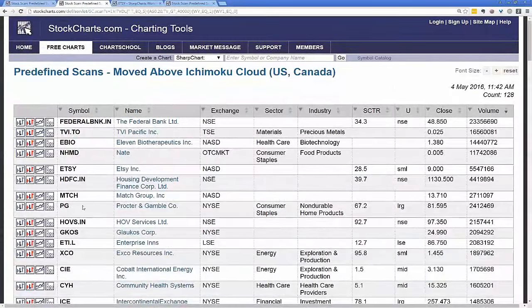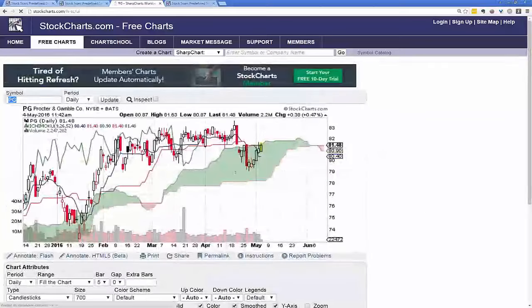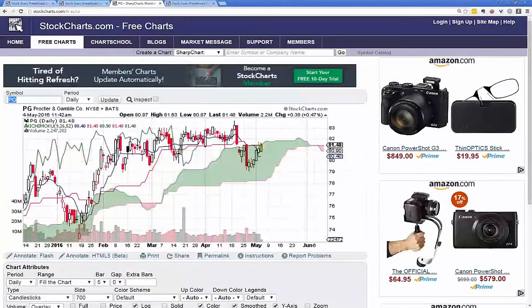Anything else you see here? Moved above the cloud. Look here. Everybody knows Procter & Gamble, right? PG. Let's put that in there on our chart and see what it looks like. PG was in the cloud, and today it's trying to close back above the cloud. That's a new long. Okay.